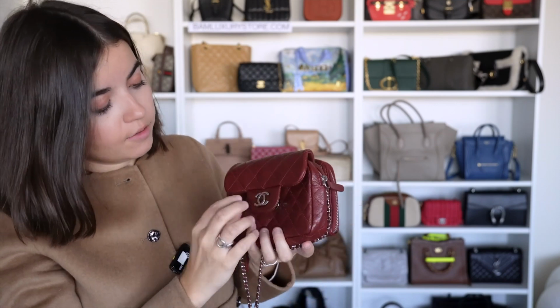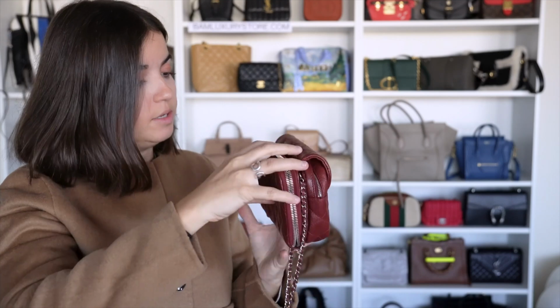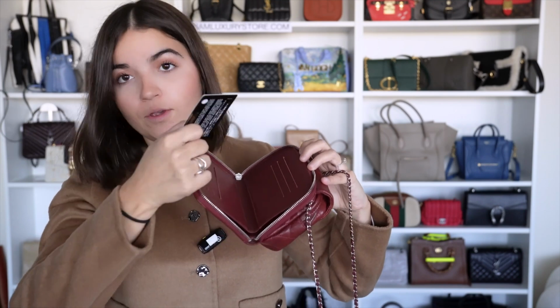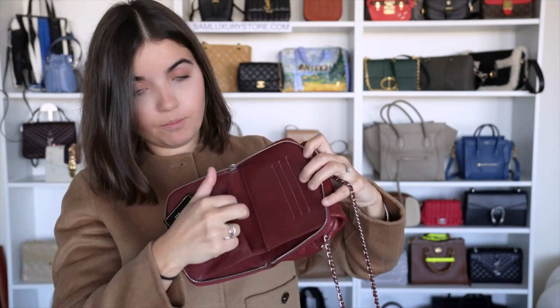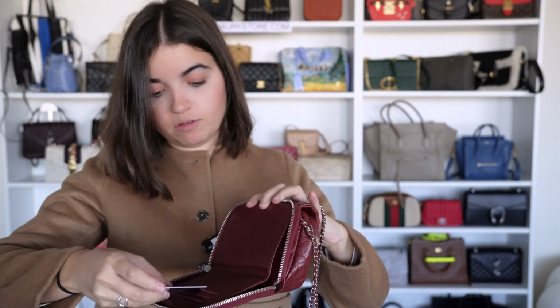Okay, this is here, and then you get another place spot here where you open, and so nice little cards holder like place. You get the card as well. You have pockets and pockets, and here too. This is like wallet on chain, but plus the pouch. This is so freaking chic, and the price is actually very good.